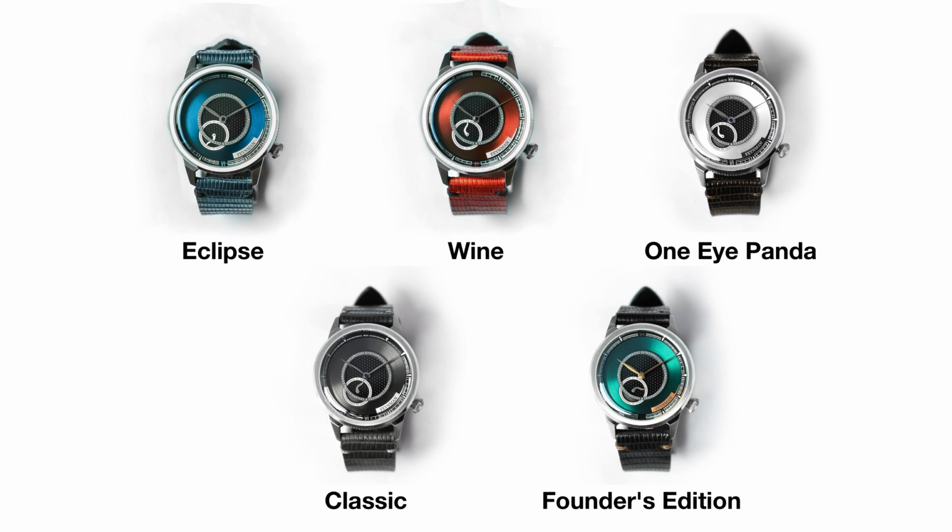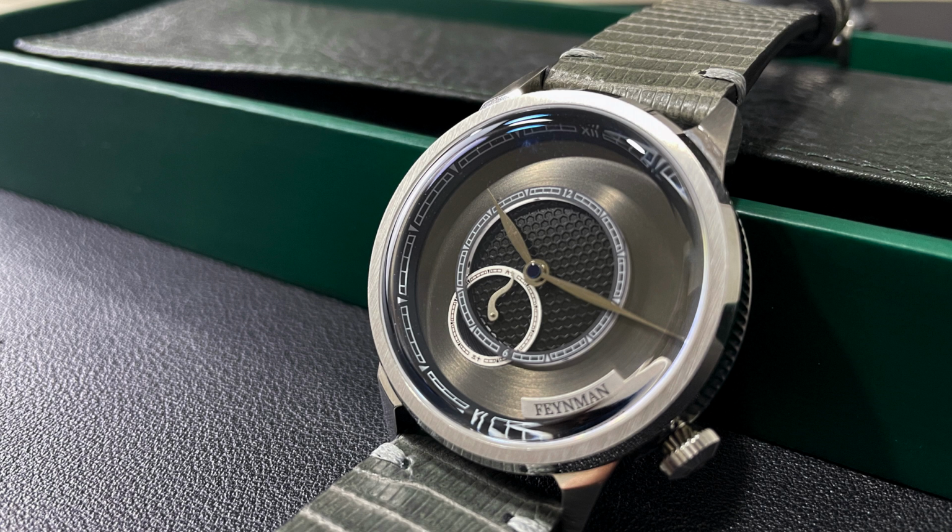To date, they have also released several more lines, including a very artistic feel and diver range, which I hope to be able to bring in for review someday. But for today, we'll be focusing on the grey dial Feynman One Classic.